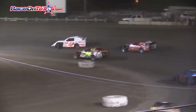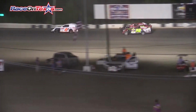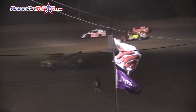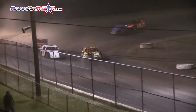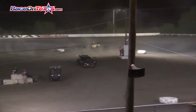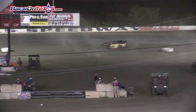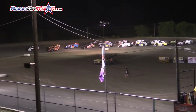Sid Kippen slowly but surely trying to make his way up front along with... Oh, the 9V around. I just saw that 9V of David Votaw around in turn number 2. So let's see how he deals with it. Turn 3 is the start.